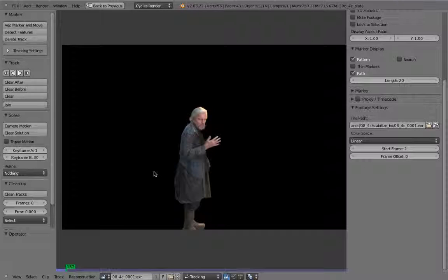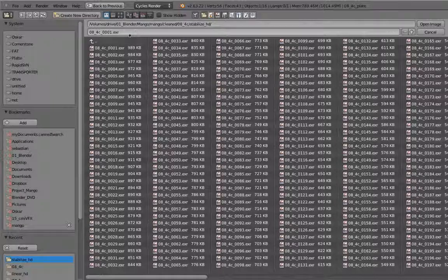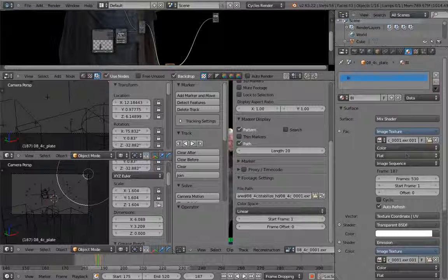Well, don't care about that. It will work in the render because the extension uses only frame 187. So before it will be the correct footage, and then the composite takes over to frame 187. So this footage, the stabilized HD, is used in the 3D viewport. So the texture here is using stabilize HD. Unfortunately, because it's not the best quality. Anyway, that is what we are using.